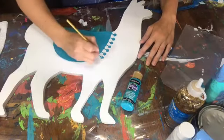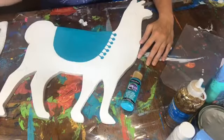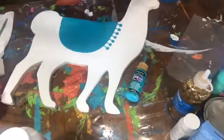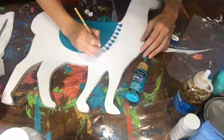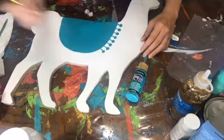So y'all let me know where you're from. Let me know if you have painted a llama before. Has anybody? This is honestly my first llama. Has anybody ever painted a llama? Let me know, I'd love to hear. And if you want to be a part of the contest, you can be a part of the contest too.